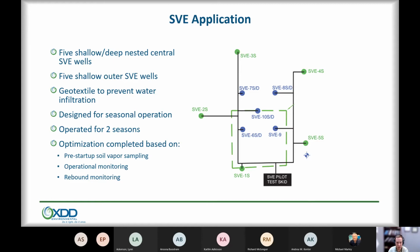We had another 5 locations out along the edge here, and those again are the ones we designed for the 100 pore volume exchanges, the much lower concentration areas. This was designed for seasonal operations, so we didn't have the need for heat tracing. The pipes were essentially run just along the ground. There are relatively open, sandy areas, so easy access with no traffic. So it was relatively cheap and inexpensive to install at this particular location. We were able to operate for 2 seasons, and we did some optimization work.